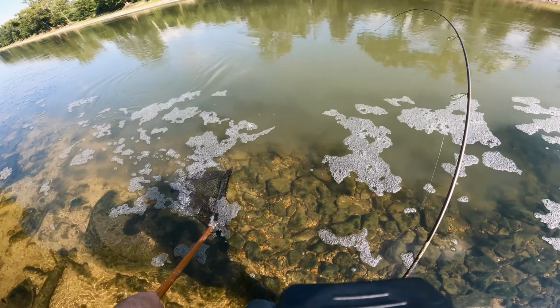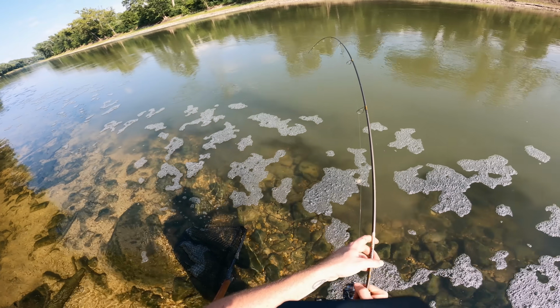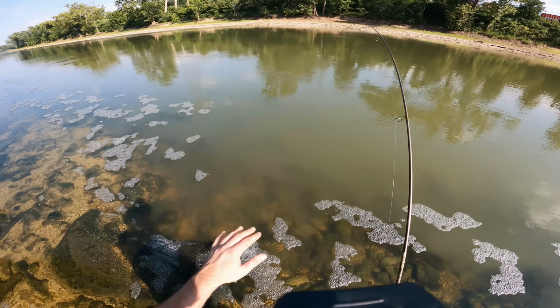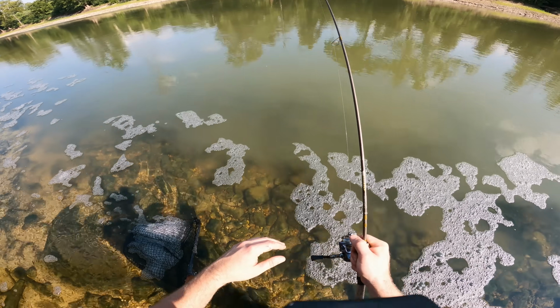Oh my gosh. I'm trying my best to be patient, but the longer this fight goes on, the more nervous I get. This line is not thick at all. This is 4-pound test. It can catch a fish of this size, but a lot of things have to go right for that to happen.